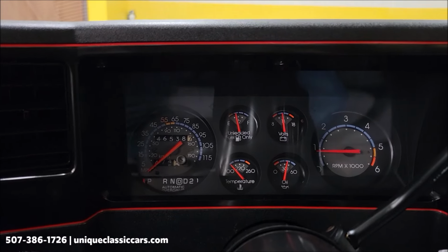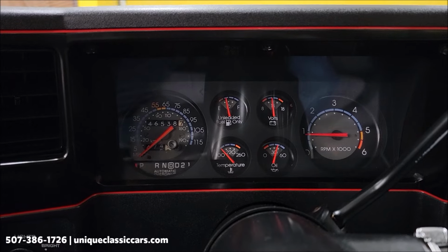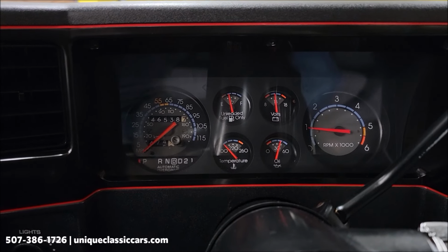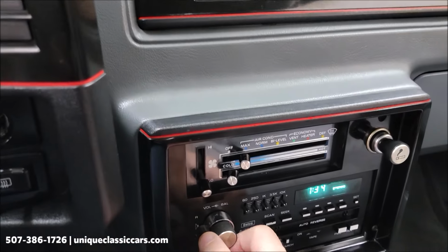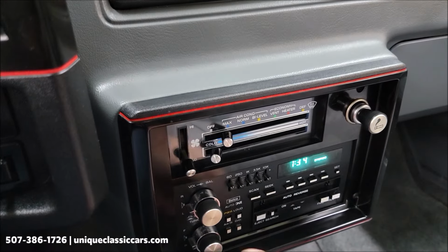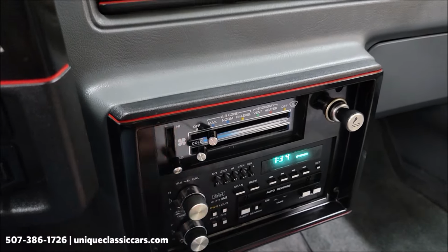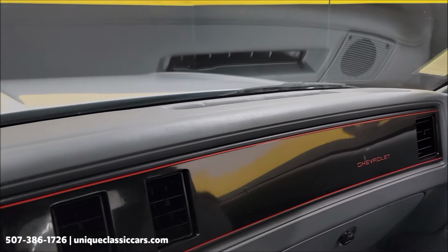All right, gauges. All the gauges appear to be working. That was a cold start, so I wouldn't expect that temperature gauge to be up much. Tachometer working. Again, AC blows cold. Stereo. No cracks in the dash.